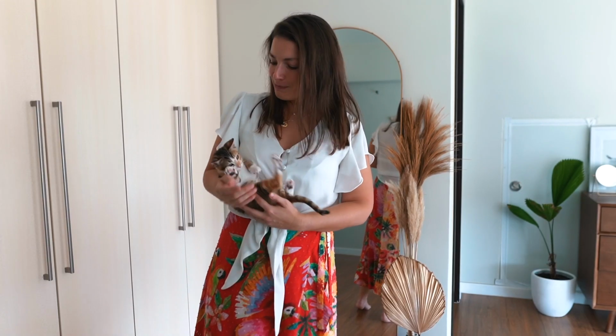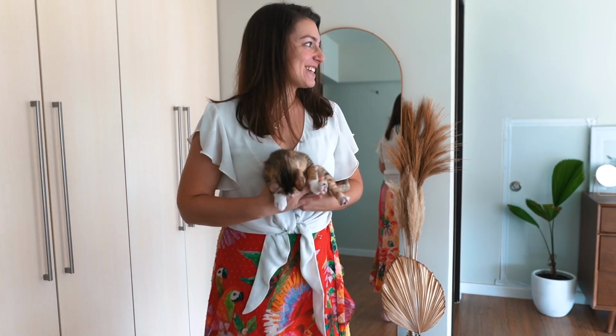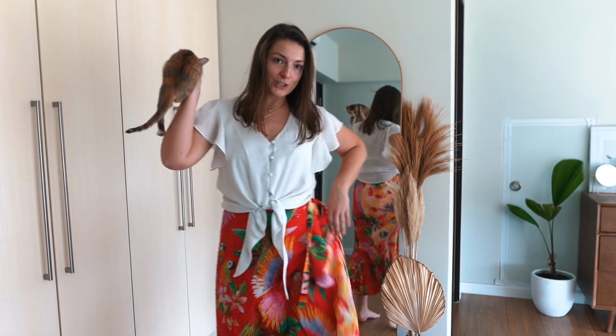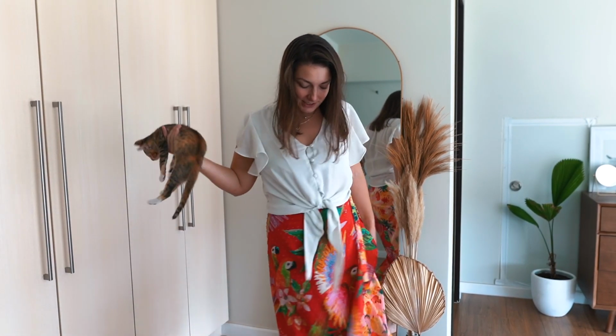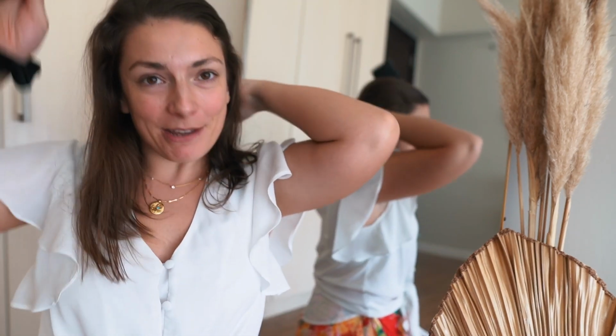Okay, I have to put her somewhere where she is not going to climb my new skirt. The skirt is also from Farm Rio. I really, really love it. It gives me such tropical vibes, and I'm so excited for a new wardrobe. So I'm going to show you how I'm going to style my face according to my outfits, and oh my god, I'm so excited. Okay, so I'm just going to tie my hair quickly because I don't like it when it's in my face.